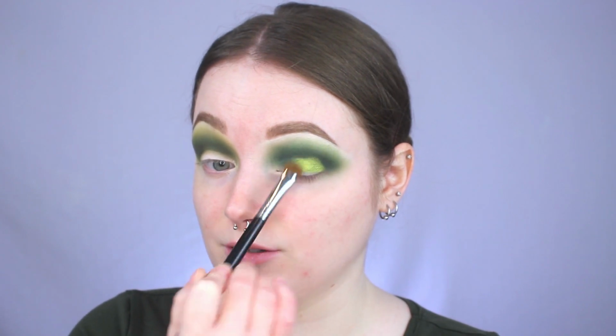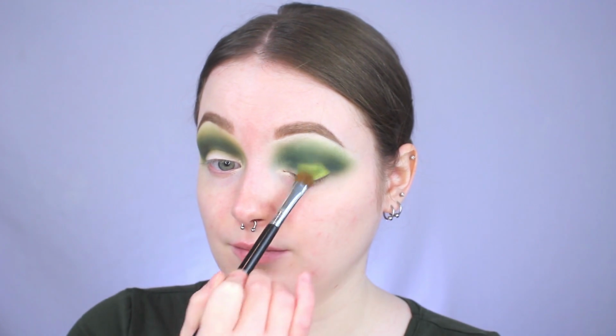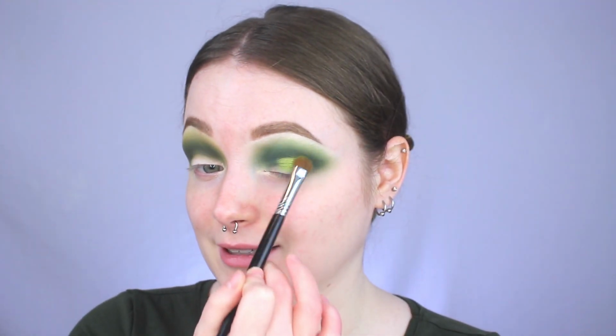So now we're going to start working on the lid, and I was going to do a cut crease, but I kind of want to do something a little bit on the softer side today. But I'm going to go in with this shimmery green shade in the palette. And then using the Sigma E55, I'm just going to be applying it to the outer half of my lid. Ooh, that is such a cool shimmer though. Do you guys see how metallic that is?